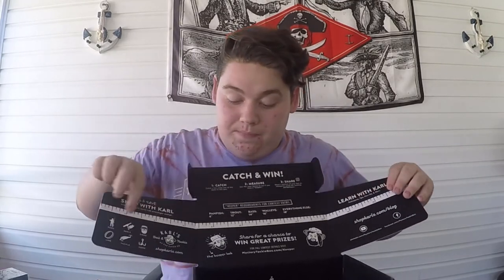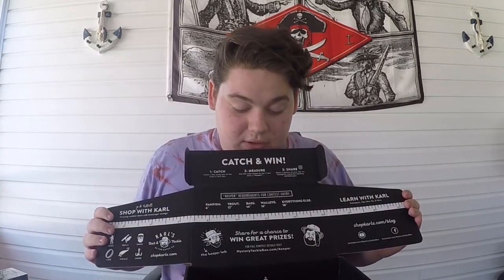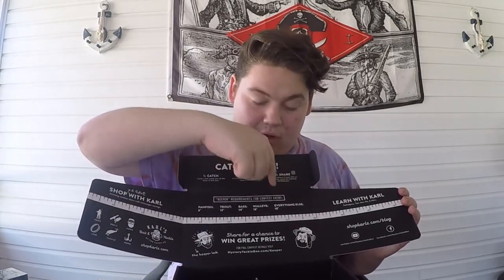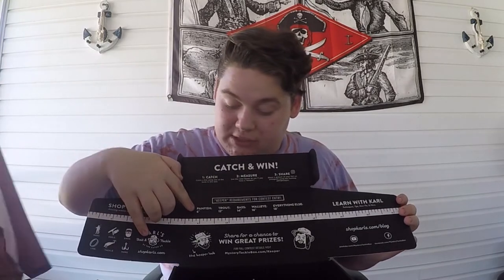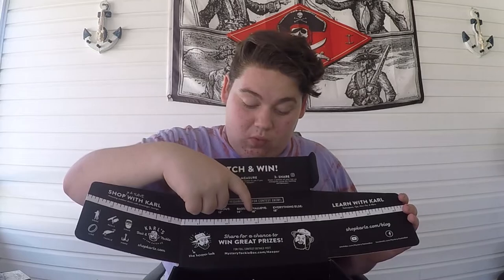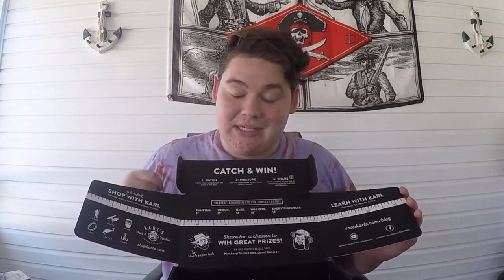So, it isn't just a box full of baits, there's more to it. You get the dibble, you get a sticker, and there's a contest. If you follow them on Instagram, there's a thing right here called the keeper requirements for contest entry. For panfish it's 6 inches, for trout it's 12 inches, bass is 14, walleye 16, everything else has to be 18 inches.